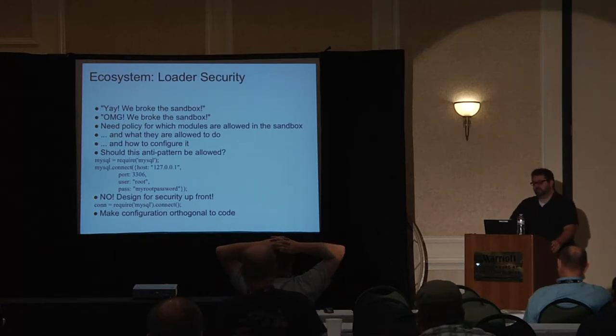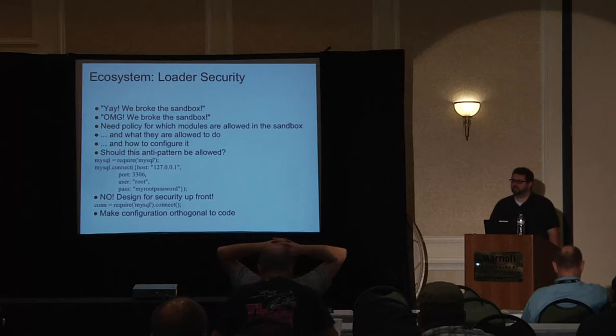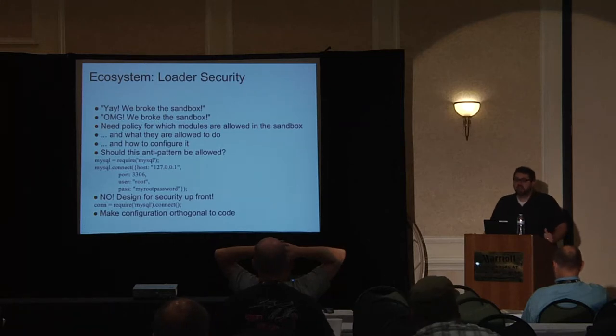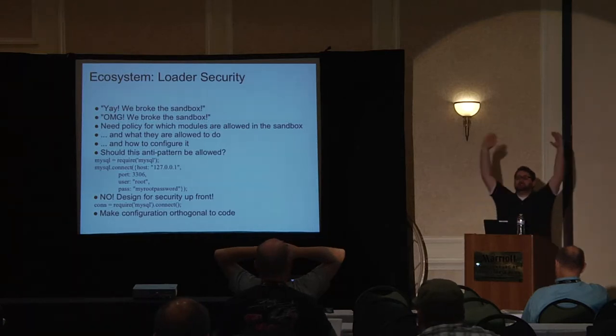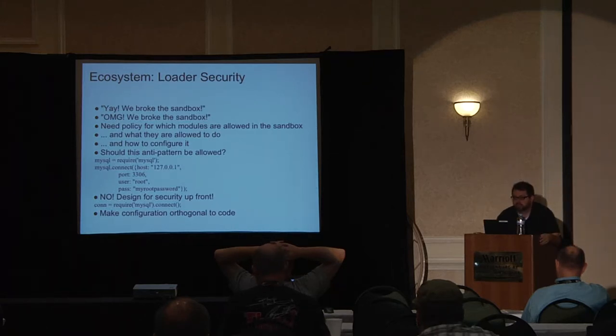We also have another problem here. Does anybody remember what the number one feature was that I touted about JavaScript? Security. It's the most secure language ever. It runs trillions upon trillions of lines of untrusted code. And so when people have decided they want to use JavaScript outside of the browser, the first thing they say is, yay, we want to have modules. So they say, yay, we broke the sandbox. Oh my God, we just broke the sandbox.